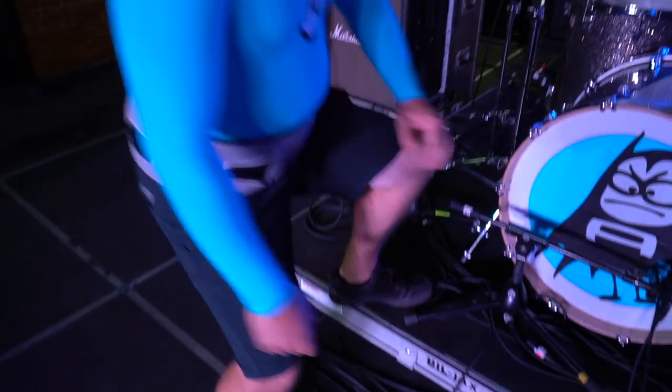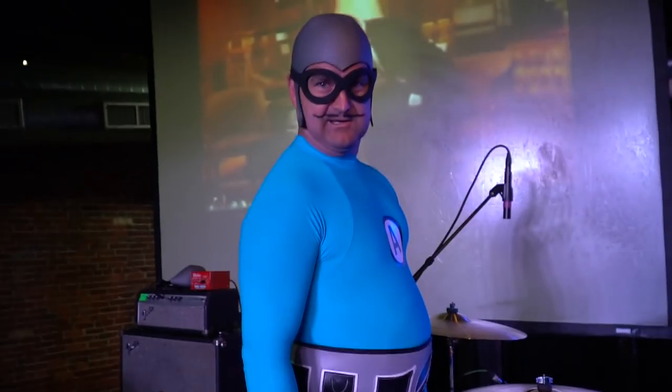This drum set is on what we call the riser. Say it with me, kids. Riser. And if you're standing on it, you're rising. See how much taller I was? We do that so that you can actually see the drummer, who is Ricky Fitness.